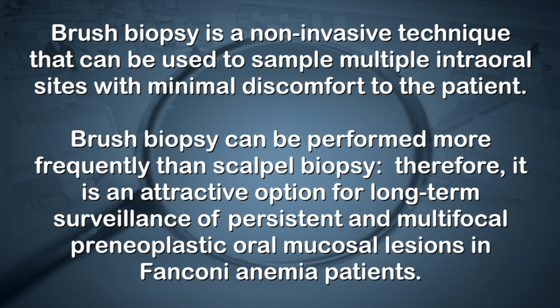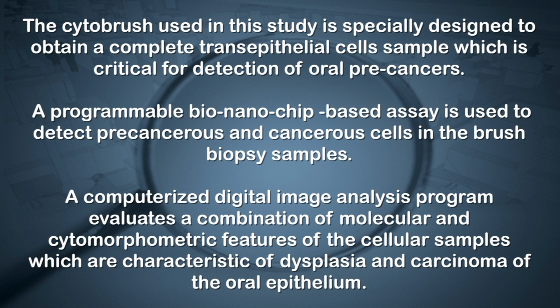Therefore, it is an attractive option for long-term surveillance of persistent and multifocal pre-neoplastic oral mucosal lesions in Fanconi anemia patients. The cytobrush used in the study is specifically designed to obtain a complete transepithelial cell sample, which is critical for detection of oral precancers.